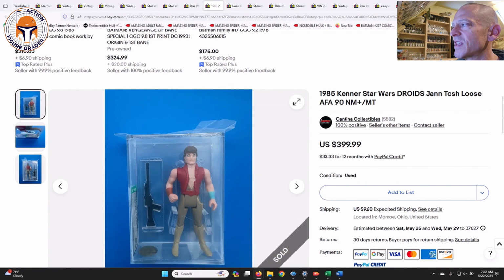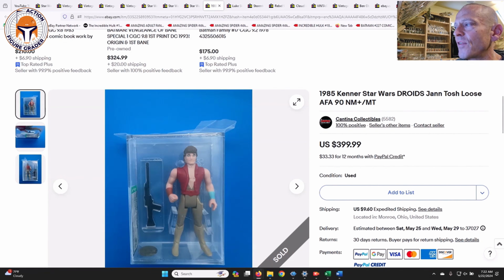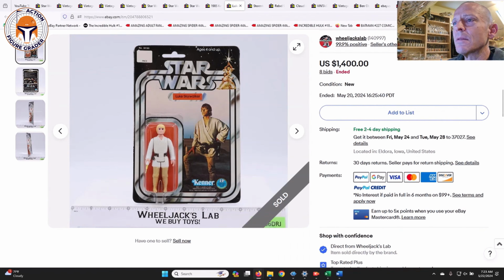This one was a beauty. This was an AFA 90 Jan Tosh from the Droids line, brand new case style, and you can see the label there. Jan Tosh, no COO, which all of them are, to my knowledge. AFA 90, so very, very high grade. Again, someone's willing to pay basically mint on card prices for high grade figures, and I don't think that's a big revelation. AFA 90s, 90 pluses, 95s even, they're out there and you're going to pay a big number for them. But that one did sell for $400. Beautiful figure.